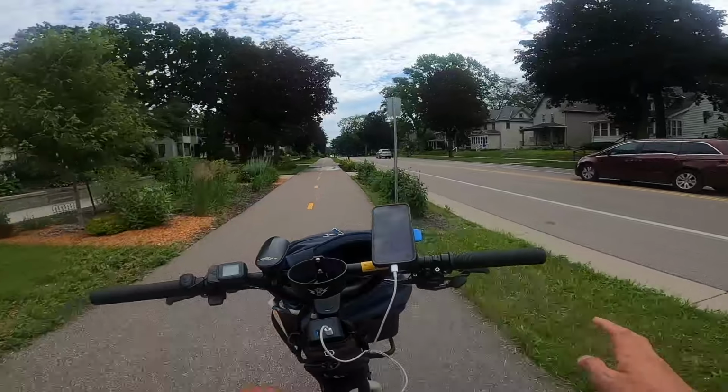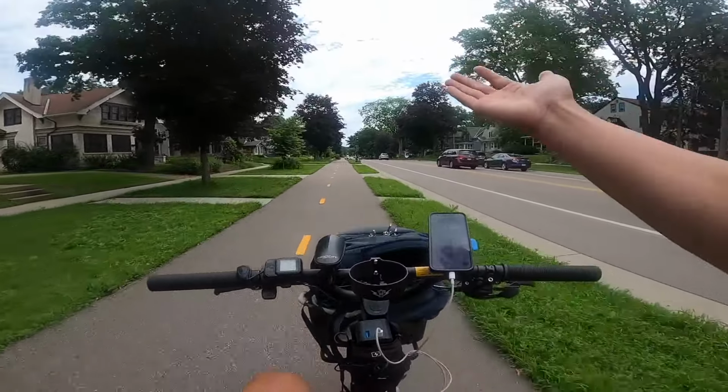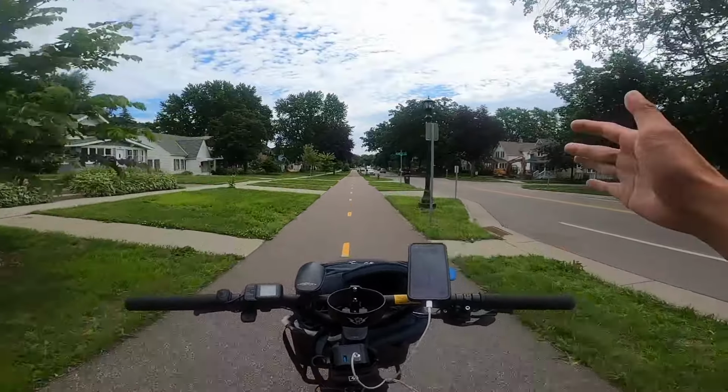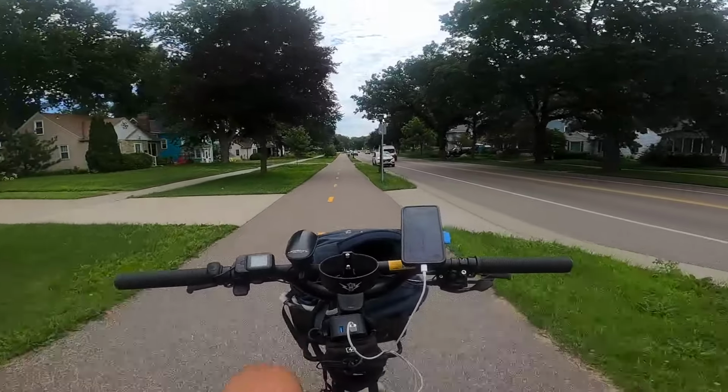And level crossing, if you're not familiar with the lingo, just means that the street is at the same level as the path. At a normal intersection, you dip down to the street. Level crossing raises it up, so it kind of acts as a speed bump for cars coming.